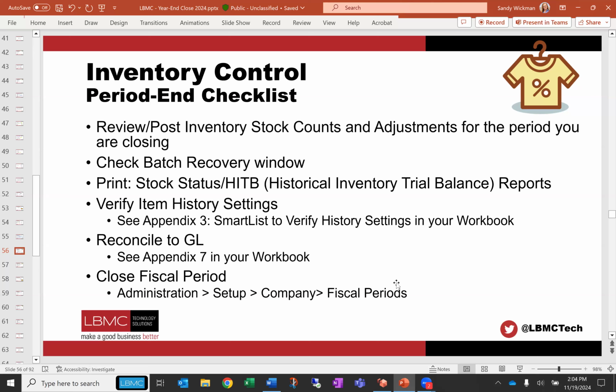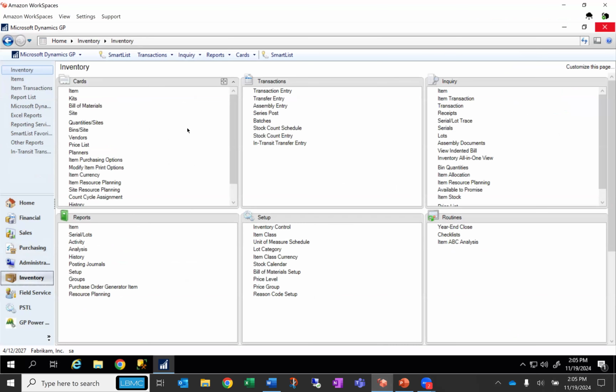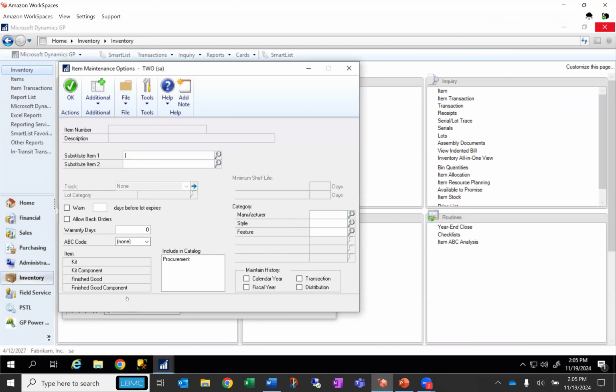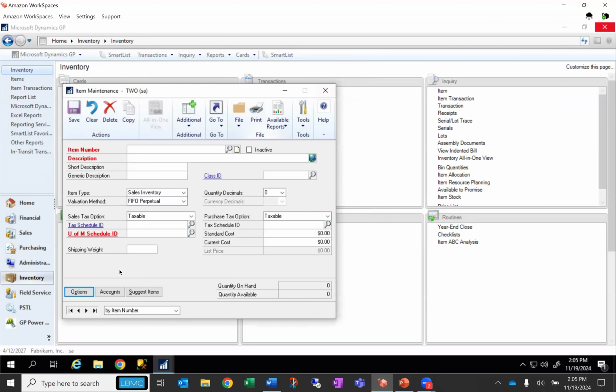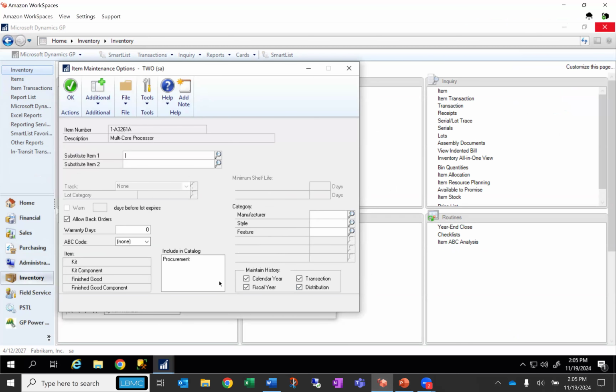So we're going to verify that item history settings, reconcile that to GL, close that fiscal period, and then move on to our year-end functions. The only one that I'll mention in this is the item history settings. If I go to my inventory items and look in my cards at my item records, I'll see in my options the maintain history. Let me bring up an item. And the option to maintain history shows up here like it does on customers and vendors.